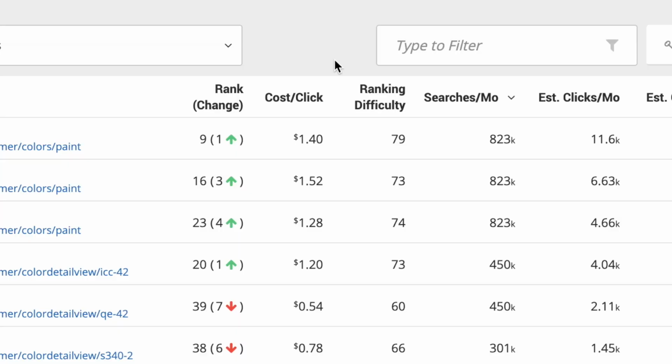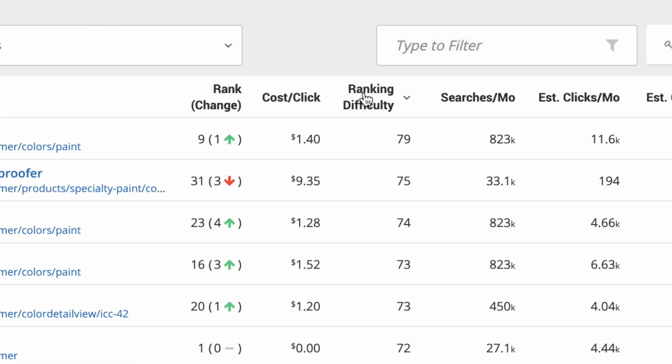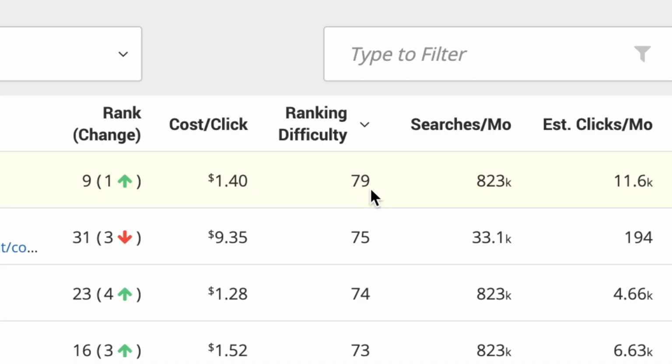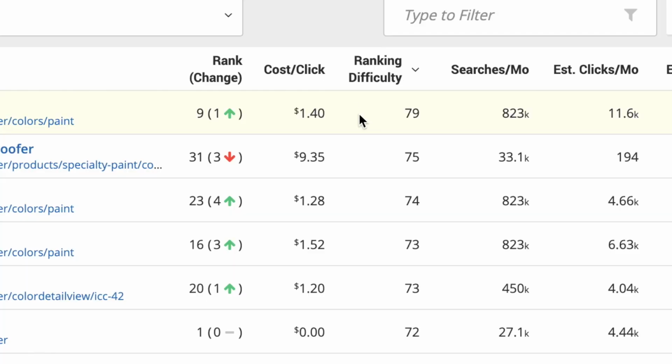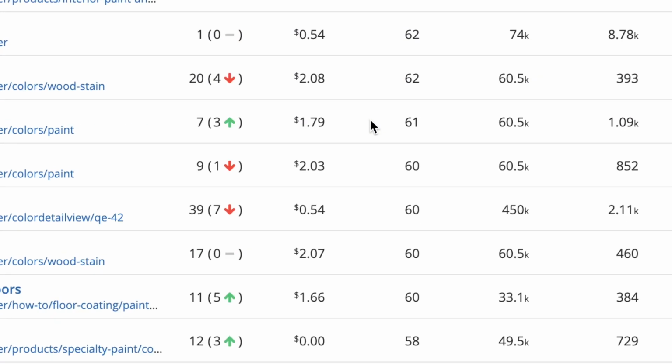Let's go deeper into ranking difficulty. First, let's sort by that column, just like we did before. Technically, ranking difficulty is on a scale from 1 to 100. But a better, more useful way to think about it is by industry. In this case, 79 is the highest number, so we can assume that it's one of the most difficult keywords in this industry. Paints? Yeah, that makes sense. So we'll use 79 as our ceiling. Let's scroll down to find our floor.